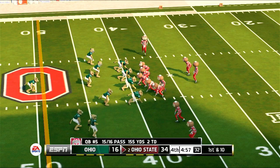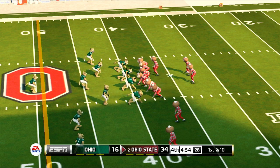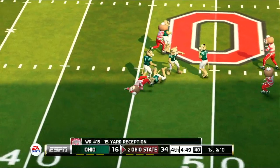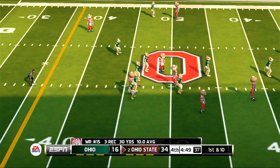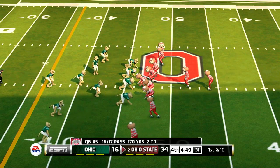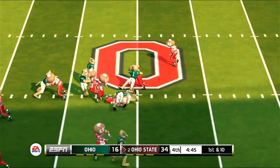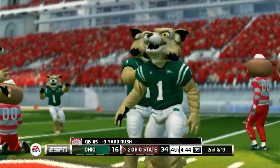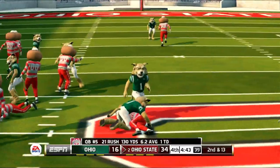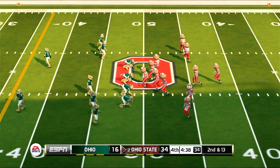First down. The 47-yard line. He tackles him for a loss. When this guy gets his arms around a ball carrier, I don't care who it is, he's not getting away. Second and 13 coming up here. Ball on the 50-yard line.